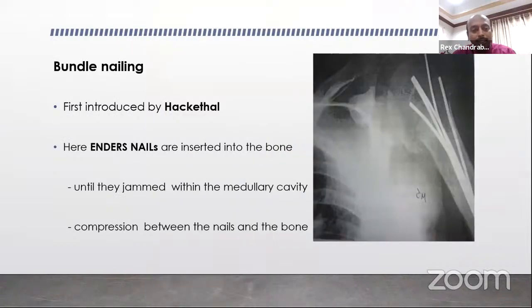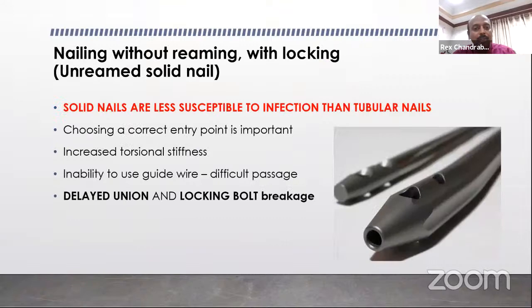The bonding principle, as I said earlier, is multiple Ender's nails stacked in the long bones to jam them in. It can be used in the femur, tibia, and so on. Next, nailing without reaming, with locking. So these are the solid nails. The solid nail is used with the locking bolt. Here, you don't ream, you just put the solid nail straight inside.